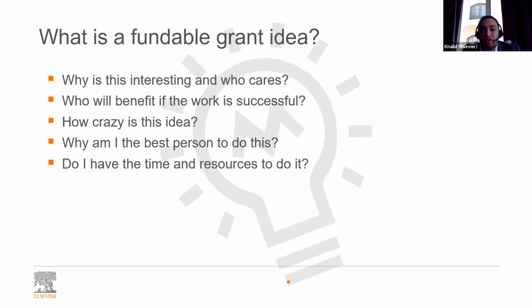Another question is, you have to showcase why you are the best person to do this. So if there are a lot of researchers working on the same idea, you need to start answering in your head: what kind of edge do you have? Usually, funding agencies do like to fund winners. So the more convincing your case, the better your chances when you start applying.